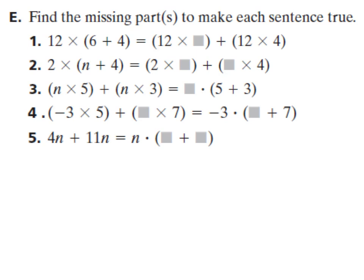Alright, and there's a couple more for us to try. Alright, let's figure these out.